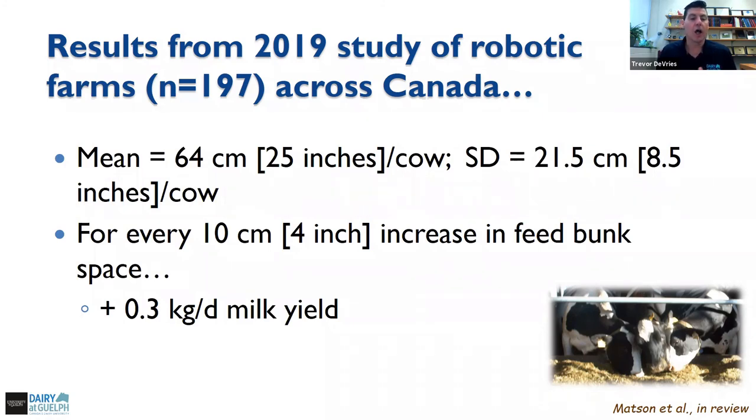Now, in this case, a lot less, so only 0.3 kilograms per four inches of extra bunk space, likely because the feeding management is that much better over that time period, whereby we've seen a lot more adoption of automated feeding systems, a lot more adoption of automated feed push-up, and just better feeding management at the bunk. So probably less of a response there, but still there's something to be said for the fact that we're seeing more production with more space on these farms.